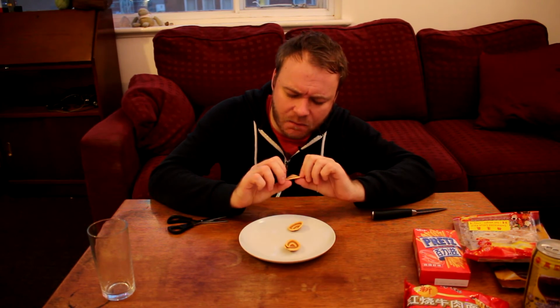Oh, very crunchy. First thing that hits you is that spice. It's got a real kind of Asian flavour to it. That star anise in there comes through as well. They're actually quite nice. I don't know if I'd eat a lot of these. Yeah, they're very crunchy, but in a strange way. I expected them to be a bit more brittle, but it's quite a dense crunch, if that makes any kind of sense.